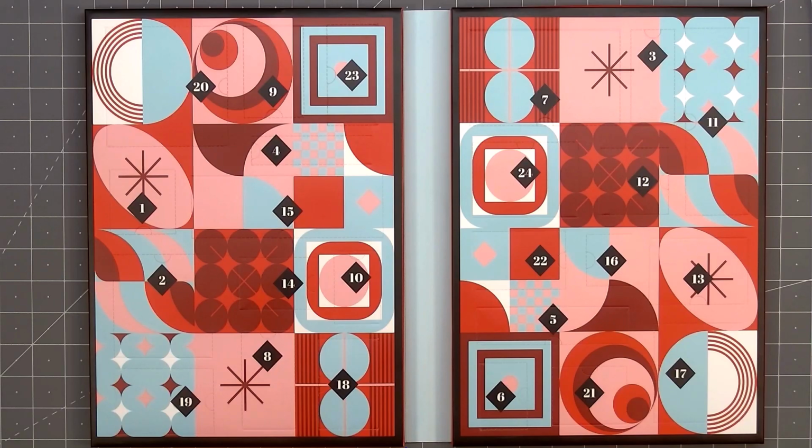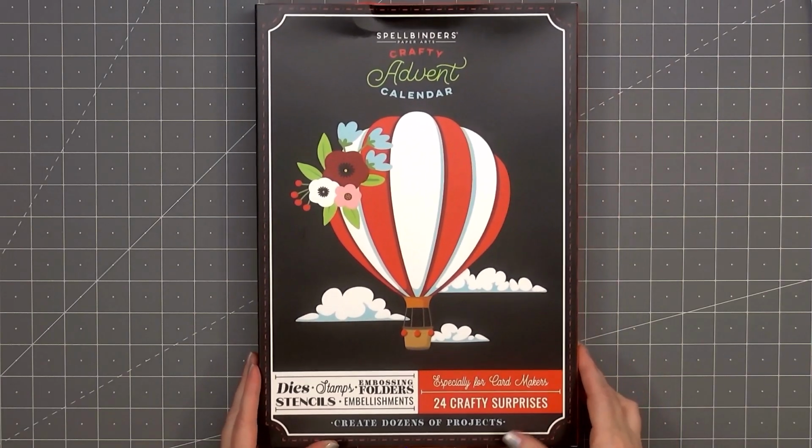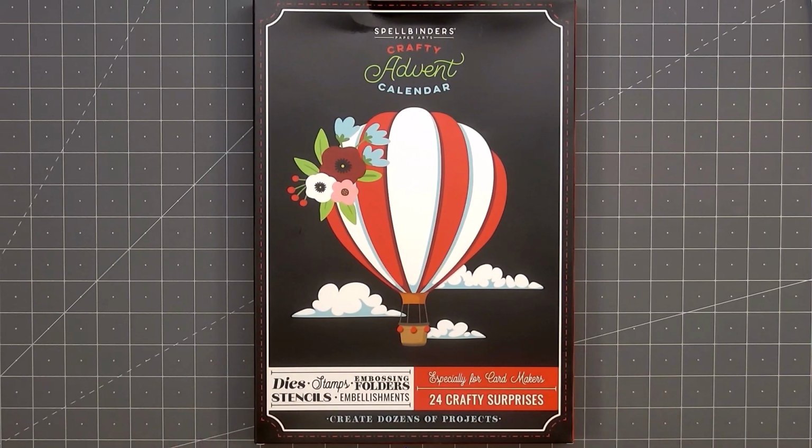The boxes contain a variety of different crafty items, dies, stencils, stamps, embossing folders, and embellishments. And the last 2 years, there were more die sets than anything else, which I really enjoy. One thing that's really nice about the Advent Calendar, at least for the last 2 years, the products are not Christmas themed. So these are items that you'll be able to use year-round. It's almost August, so we still have several months before we start opening up all of the boxes.